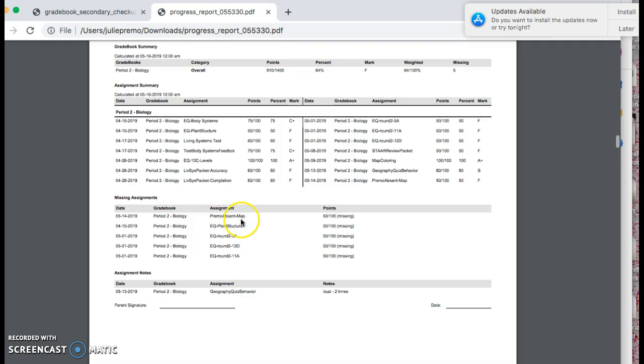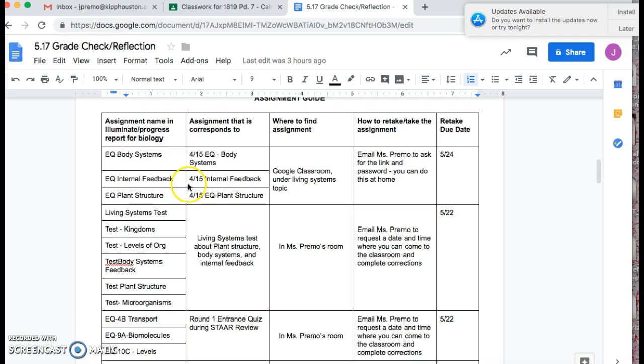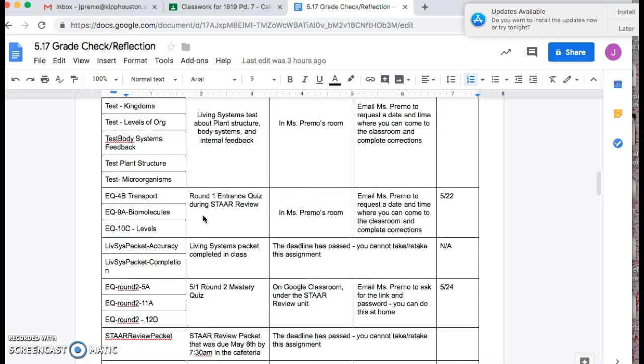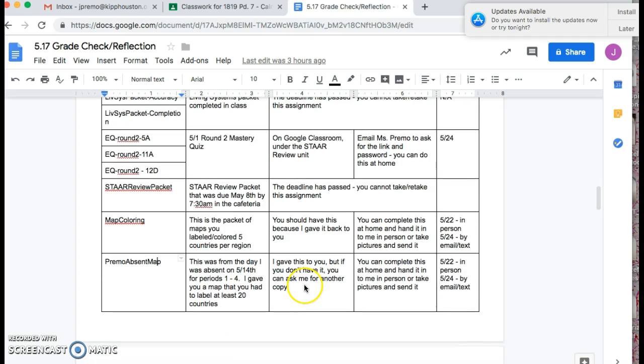So the first thing I have is Primo absent map. What is that? So if I go to my sheet and I find Primo absent map, that's here. I look at the description. This was from the day that I was absent on May 14th for periods 1 through 4 only. I gave you a map that you had to label at least 20 countries. Okay? All right. So how would I find this? Let's say I don't have this, or I don't know where it is.